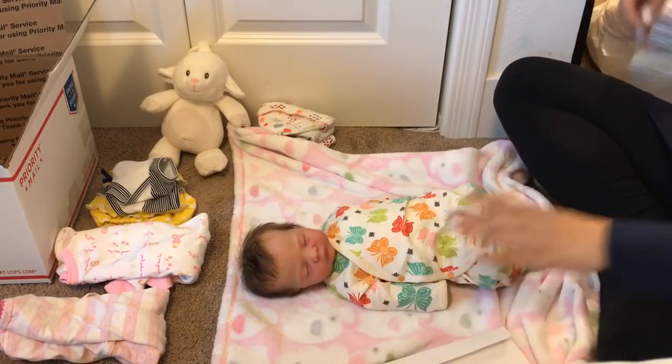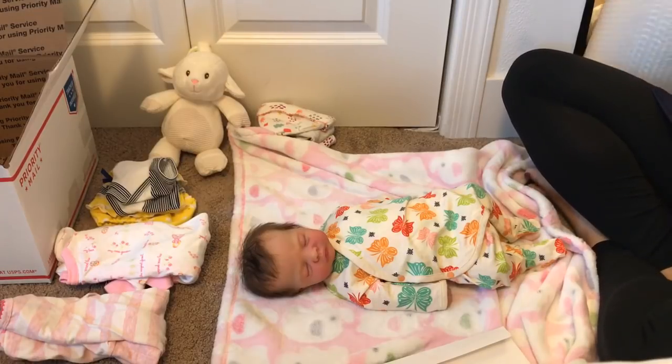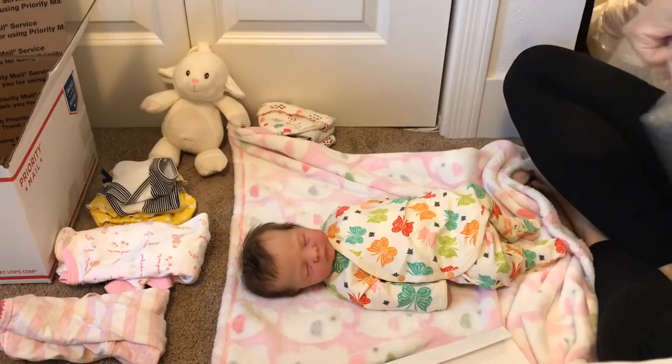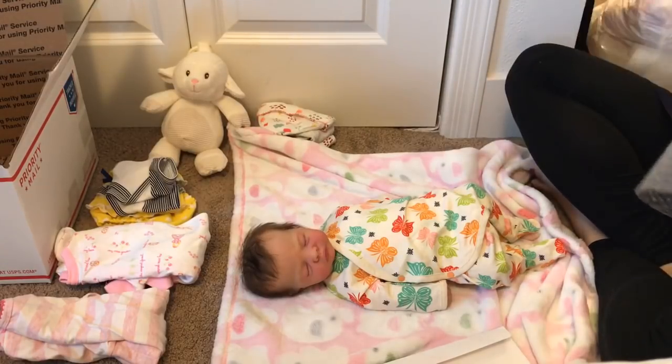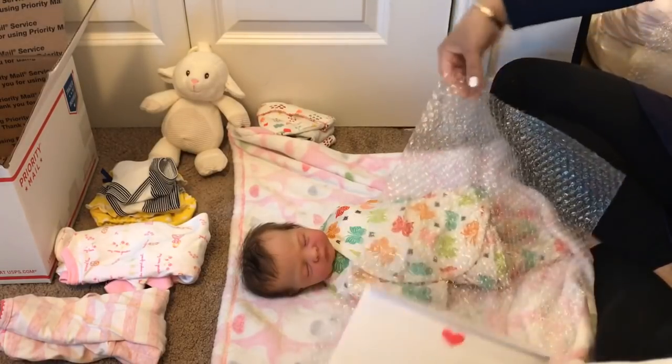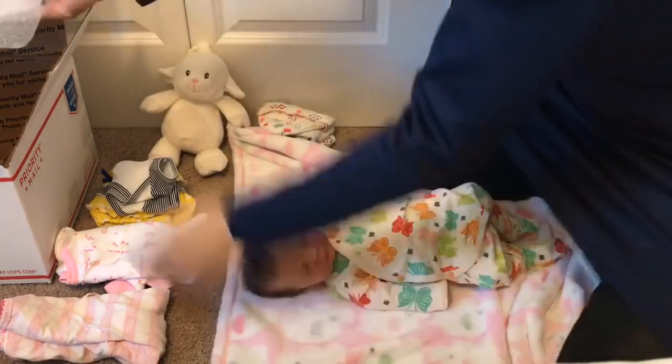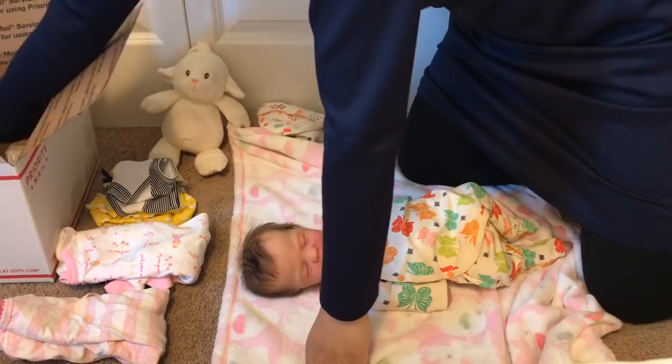And what I usually like to do when I'm doing box packings is I will put some bubble wrap at the bottom. And what I will do is put this inside the bubble wrap at the bottom so it doesn't get squashed. I apologize here while I lean over.